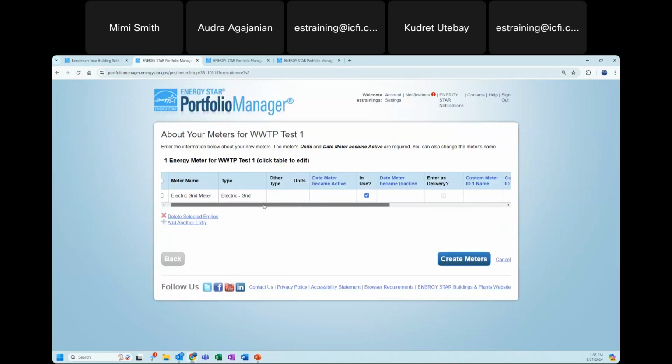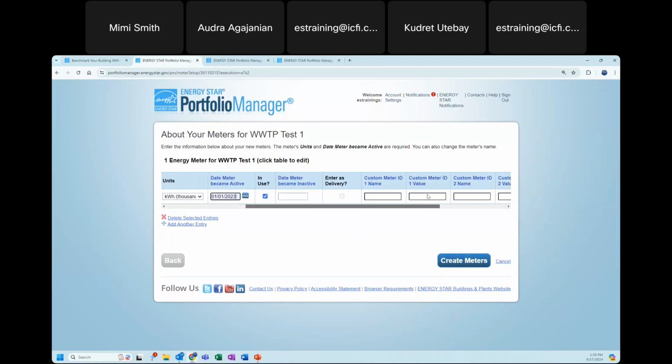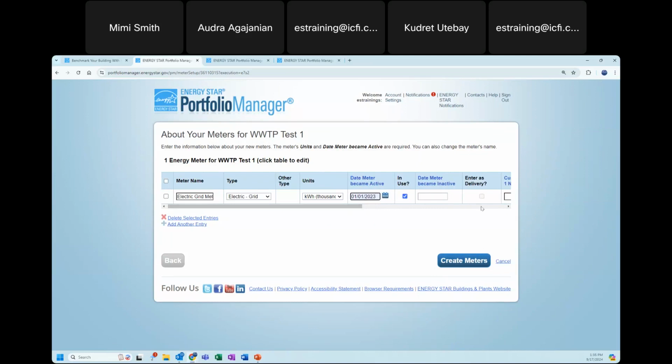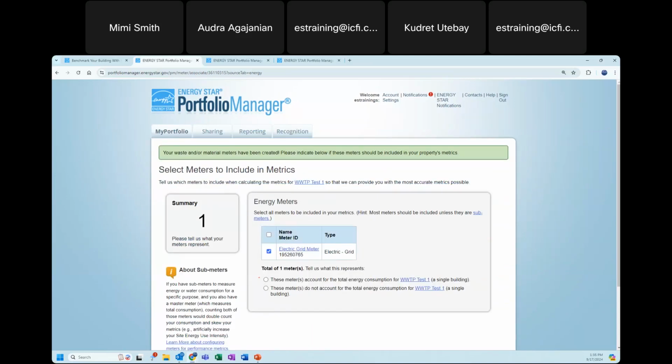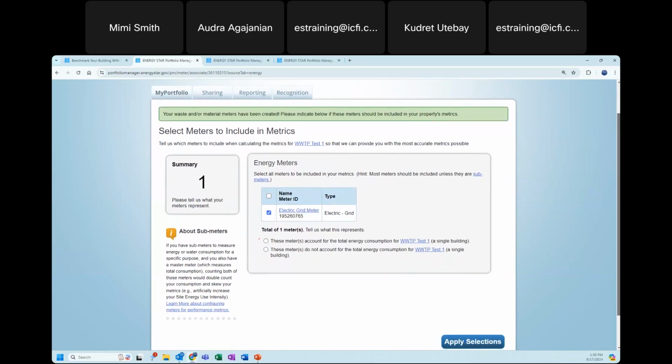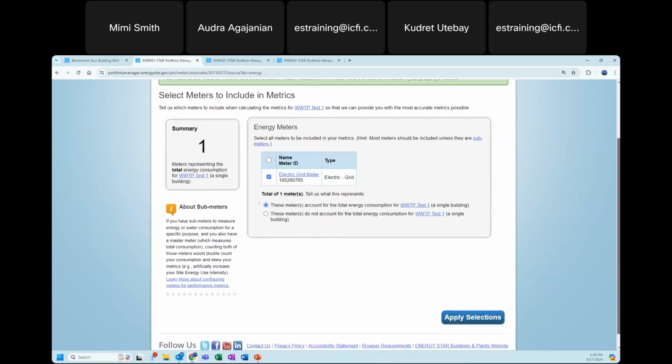Now this will look very similar. We'll need to enter in the units and the date the meter became active. And then again, you can enter in a custom meter ID if that is helpful for you. We will then select this blue button, Create Meters. And then this page will be a little bit different because this is the overall energy usage of our building. So it will ask us what this meter represents, whether it accounts for the total energy consumption or whether it does not. So you'll want to make sure that the meters you include in your property do account for the total energy consumption of your property, and then you'll want to apply selections here.